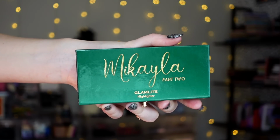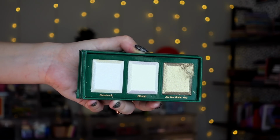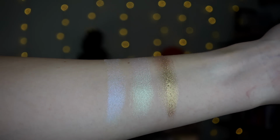So of course, like I mentioned, I did get the highlight palette, which I'm very excited about. It was pretty affordable for what it is. It was only $20 for 3 shades. I did smush mine a little bit, so whoopsie there. But yeah, we have 3 beautiful shades. We have Starstruck, Blindin', and Are You Kidding Me?